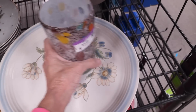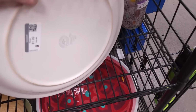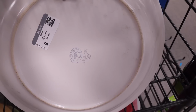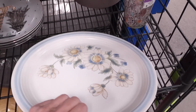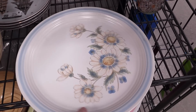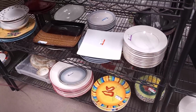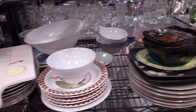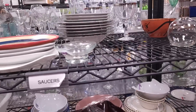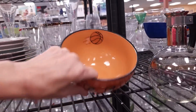That's too bad. Let's look who makes this beautiful chop plate under here. It is Daisy by Baker Hart Stewart. It's only a dollar. Are you kidding me right now? Ah, that's going in the cart. Because the other thing that I will be doing is loading up my stage area at the Good Stuff Thrift Store before the big Black Friday sale.